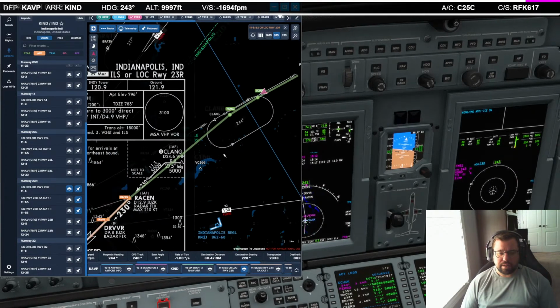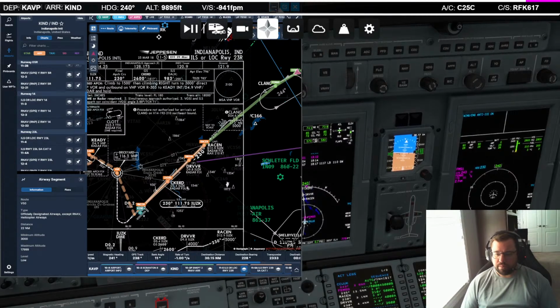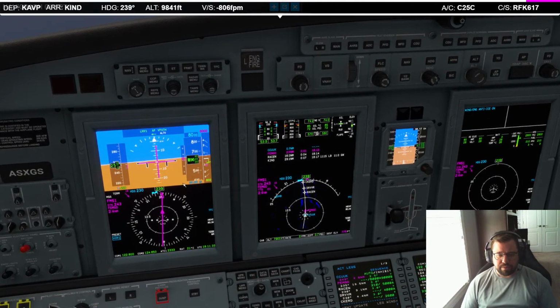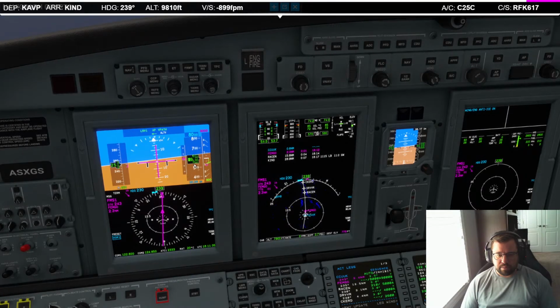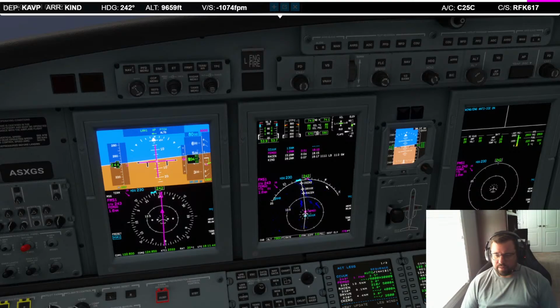Passing Cuck. Racing is where we're going to enter, and at Racing we want to be at 5,000. Okay, I'm feeling okay about this. We're 96. I'm going to turn VNAV back on and see if it likes it.